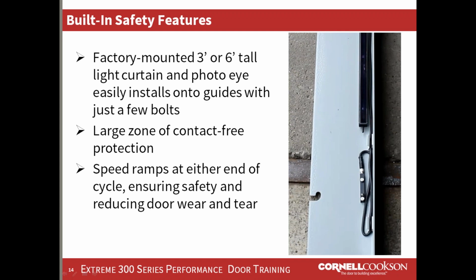The other safety feature that's built in is a soft start and soft stop for speed of door opening and closing. It's factory set at 15% on the top and the bottom of the opening. So when you go to open the door, it will be slow for the first 15%, it'll really rip for the middle 70%, and then again slow for the last 15%.